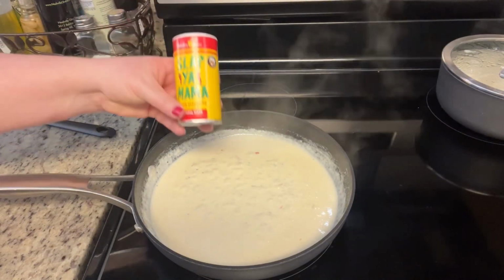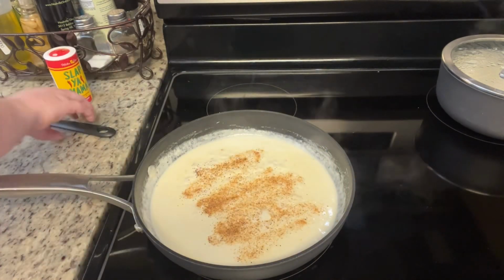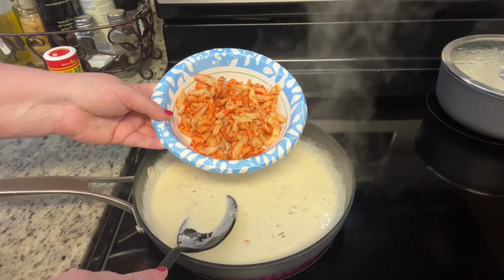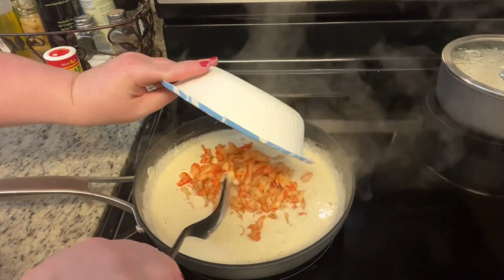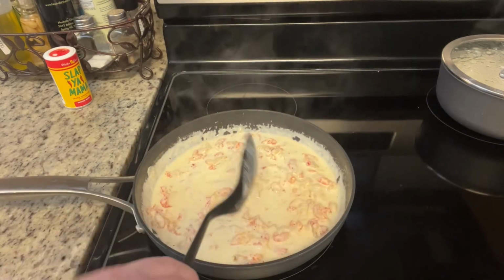Once that cream has started to thicken, it's time to season it up. Again, use whatever seasonings you want. I'm using some of that same Slap Your Mama. I'm going to give that a stir, and then it's time to add in the crawfish. This is frozen crawfish. I got this at Walmart. I did thaw it and then drain it, and make sure you drain it really, really well. They have a lot of water in there.